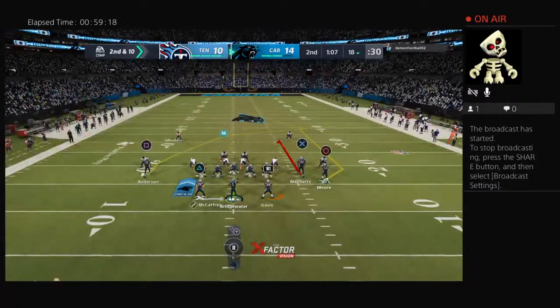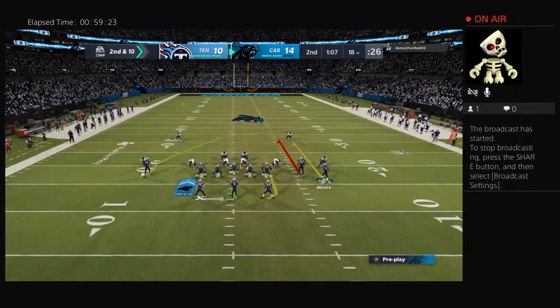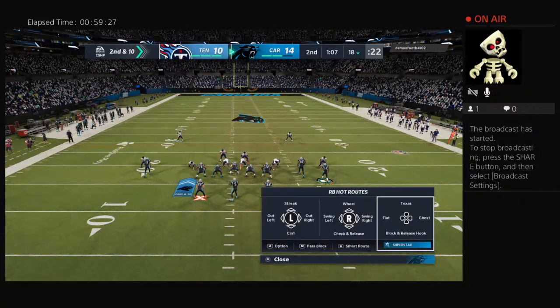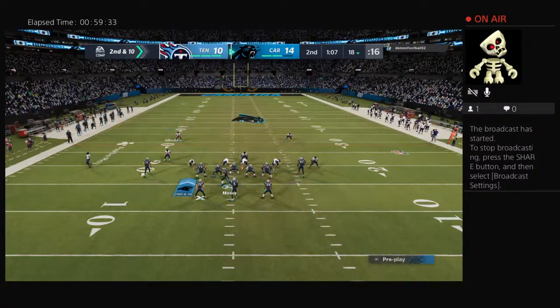Mike's 54. Mike's 54. I got it. Right there. 54. Delta. Check tight. 54 is Mike. Check.